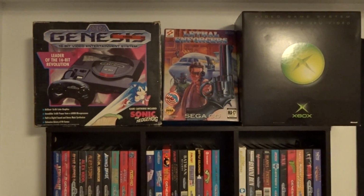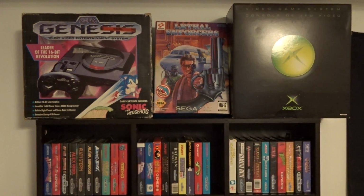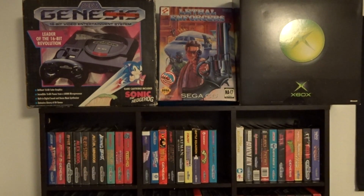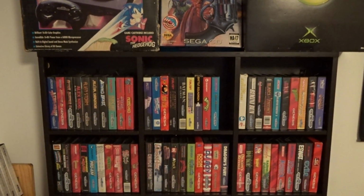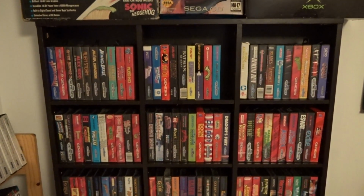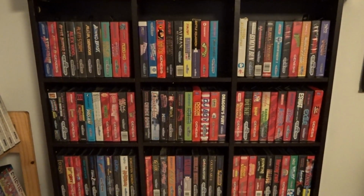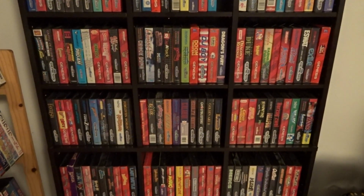So here we have a couple more system boxes, as well as the Lethal Enforcers Sega CD set. And these are all my Sega Genesis boxed games. Majority of these are complete, but as any Genesis collector knows, getting the manuals for games is actually the hardest part. And several of these I'm still trying to get manuals for.